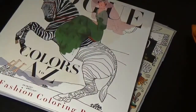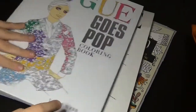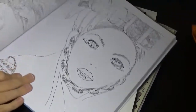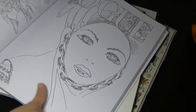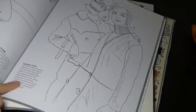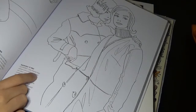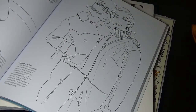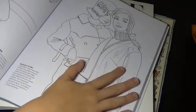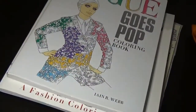And then I also have Vogue Goes Pop by Ian R. Weber. The other one does not have an artist on it. And this, again, it's just images from Vogue magazine. This one does have some information in the corner. This one says, like, this is from September 15th, 1962. And gives you just a little bit of information about the clothes that are worn, the designer, and what color the clothes are. But you can make them whatever color you want to.